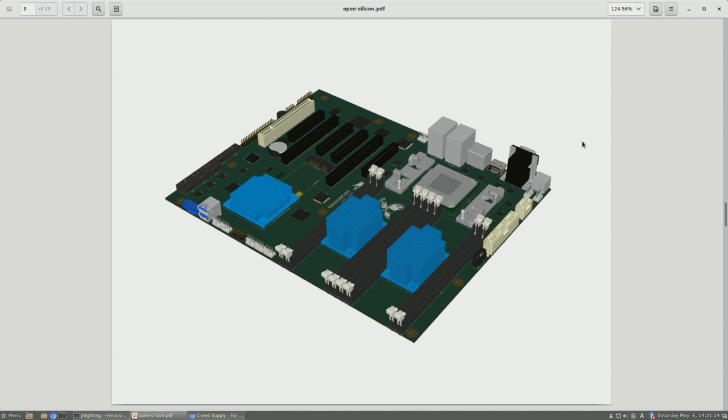This is a rendering of the Talos workstation. Again, launched on CrowdSupply. It did not hit its goal of, I think, $3.5 million, but it did raise over $500,000. This is based on the IBM Power 8 ISA, instruction set architecture. IBM still makes chips, actually. They're just really, really high-end chips. This board, even without the CPU, and without any peripherals or case or anything, is about $3,700. For a full-blown workstation, we're talking $17,000. Which sounds really expensive, but it's actually pretty cheap when you compare it to comparable workstations.